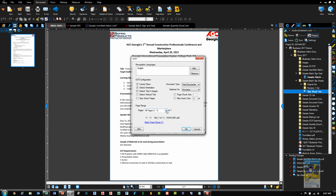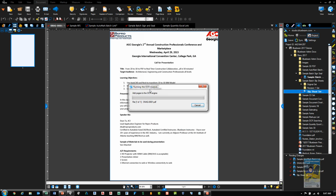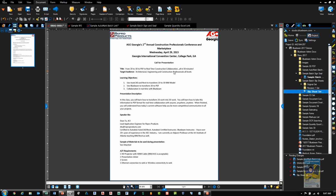And we can tell it to OCR the entire document or whatever page range. Since this file is only one sheet, we just have that one. We'll click, and if you need to do more, you can always click Add to add additional pages and additional files. Click OK, and it will go through the process of running the OCR module. And when it's finished, it'll tell you it's finished.